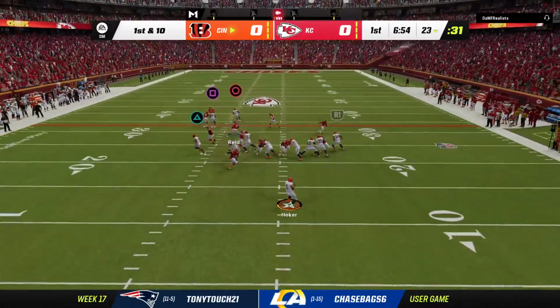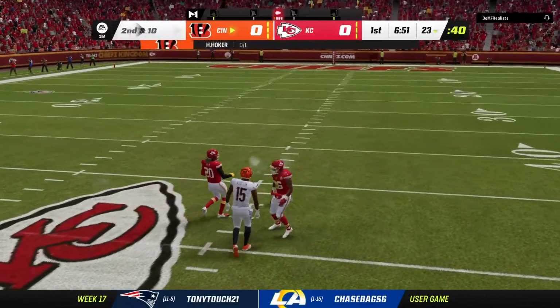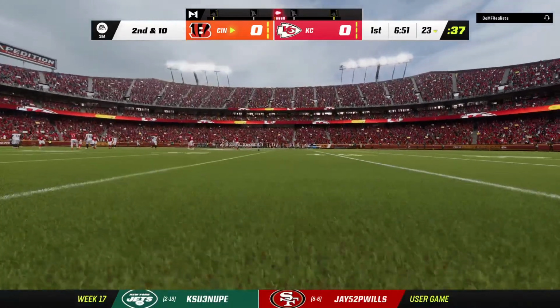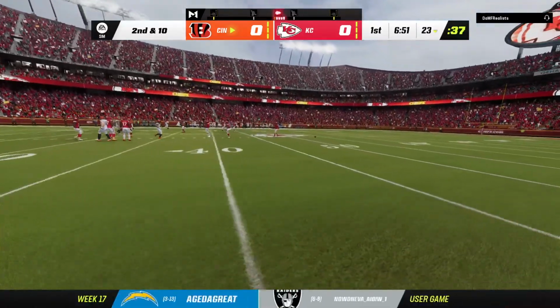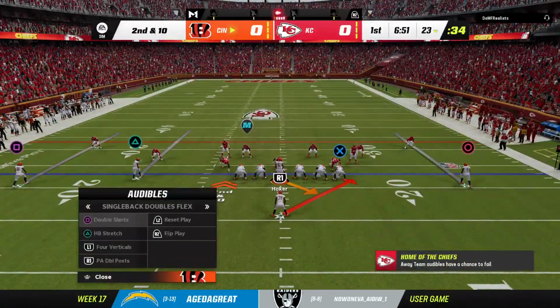Now a play fake here on first down. It's incomplete. Took a shot, couldn't connect. We know he has a lot of confidence in his arm and likes to force it downfield, but the coverage was tight there. Fortunate it wasn't picked off.